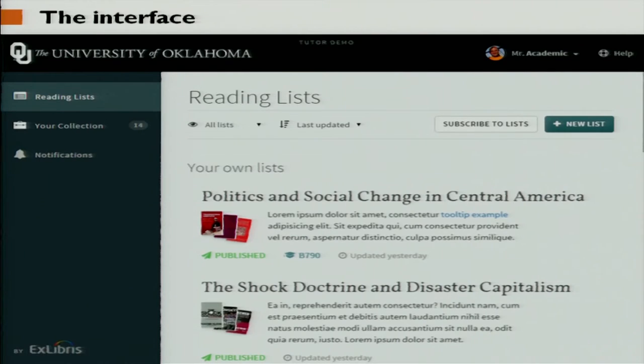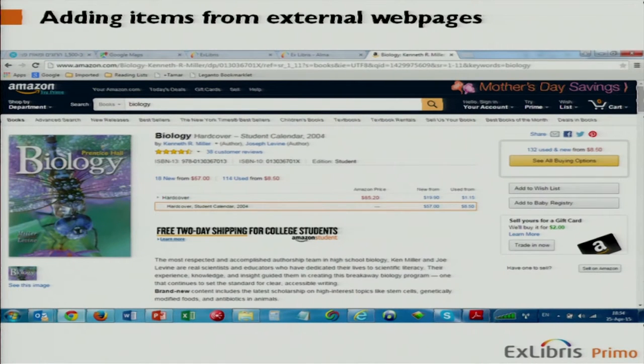Just to give another example, this is the user interface for Leganto. This is the view of the instructor. But the instructor finds items not just in Primo, they find items everywhere. So for example, in Amazon. And we built a little web tool that the instructor can use to download metadata and scrape metadata from the web pages and transfer them into Leganto.